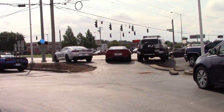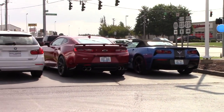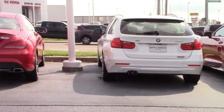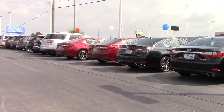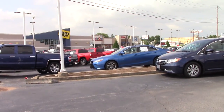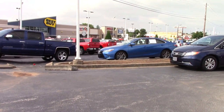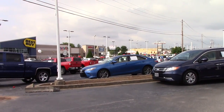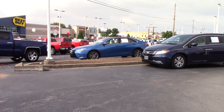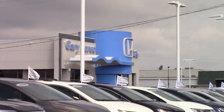They've got a C6, an SS, a Stingray, a ZL1, CLA250, Beamer, Lexus. I mean, several Lexuses, I should say. They have everything. They have so many trucks. They have a whole truck center as well. So definitely check them out. They can do anything you want, definitely in a used vehicle and then any new Honda for sure. So definitely check them out. And this is here in Bowling Green, Kentucky.